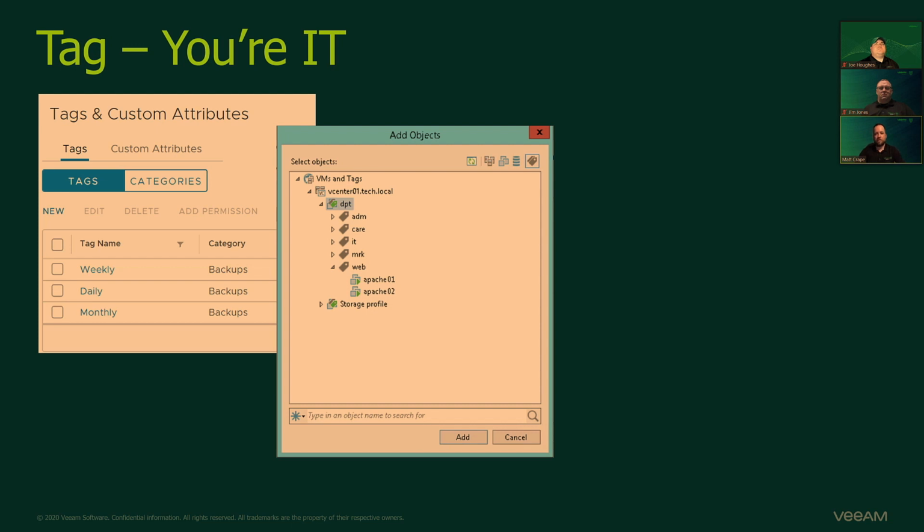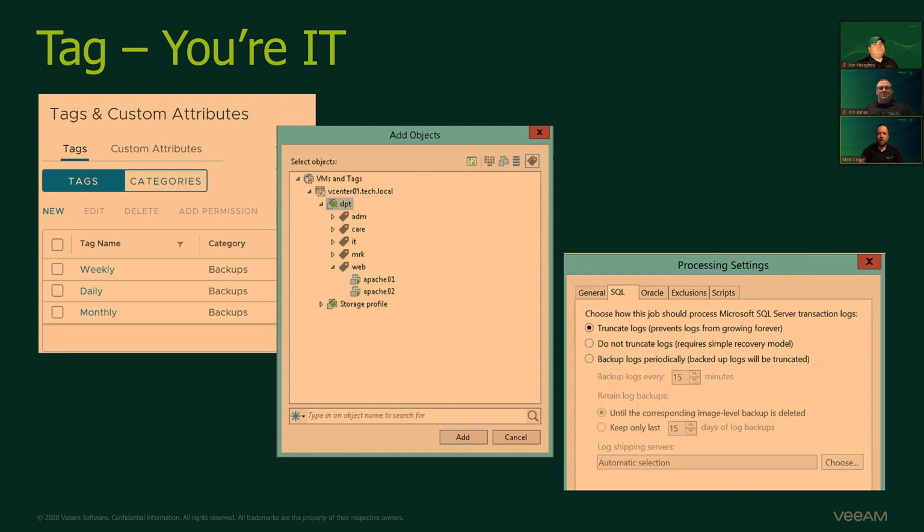It's extremely easy to get up and running. A little bit of a shameless plug: I wrote a fairly simple script that will dump existing tags from your vCenter, pop them into an Excel spreadsheet, and then it just ingests that based off of how you tag them daily, weekly, monthly, and it creates jobs for you. So there's really no reason why you can't do that. So with that, I think we're good.